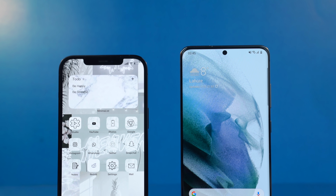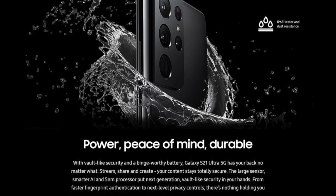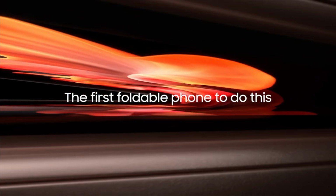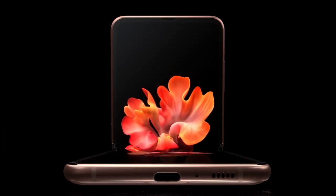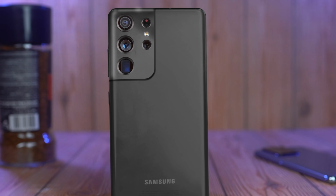So all in all, I will say the Galaxy S21 Ultra is the limit. Samsung is done with it. 14 days into 2021, they have announced the flagship S series, and now they're focusing solely on the foldable lineup. They've given their all to the S21 Ultra, addressing all the limitations of the previous model.